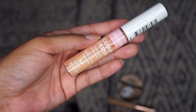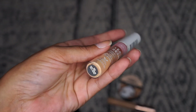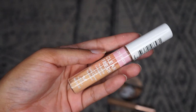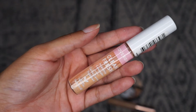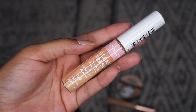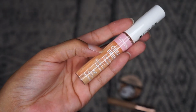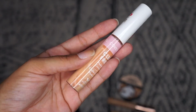I have the CoverGirl Clean Fresh Hydrating Concealer in the color light medium, 350 light medium. I also do not like this concealer because I don't feel like it conceals. My under eyes still peek through. As you can tell, I've only used it a handful of times and I've never reached for it again. That's why it looks the way it looks now. So I am going to be tossing it.